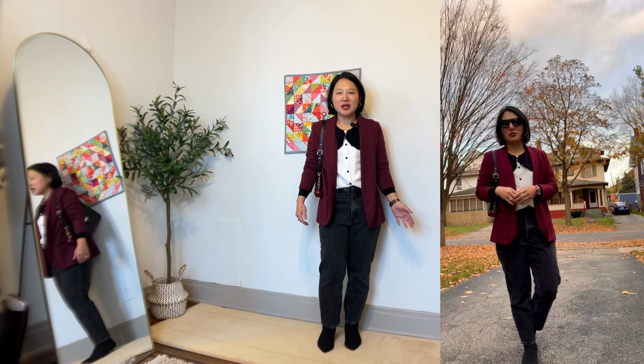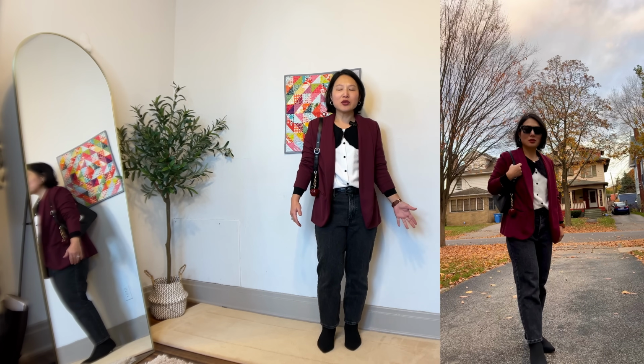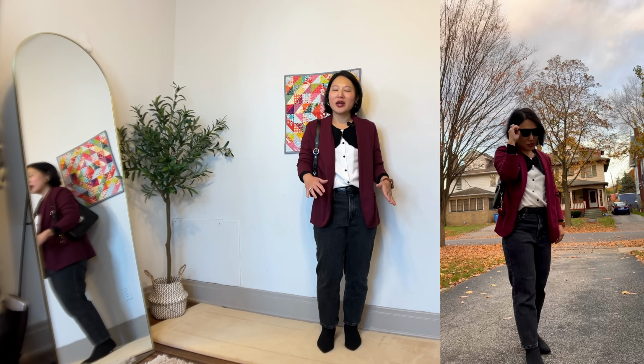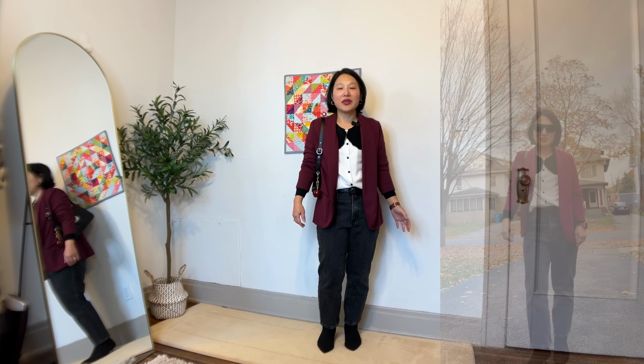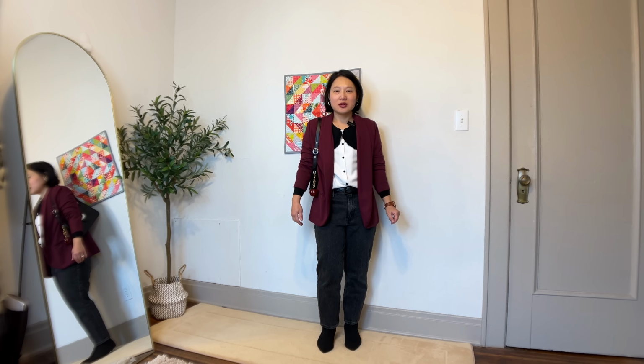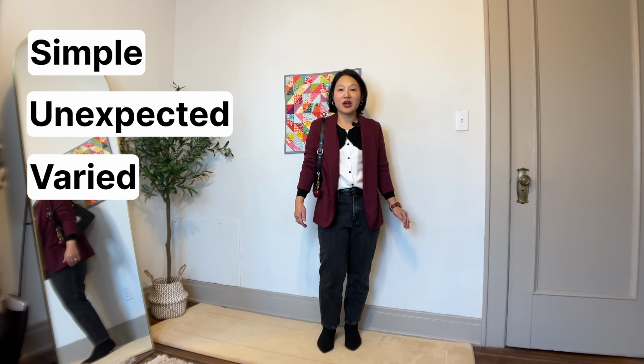As part of the Indyx app, they do have this quiz that you can take so you can figure out what your 3 words are. And the words that they chose for me were not quite what I thought was right for myself. So I spent a little bit of time thinking about what I thought my 3 words should be. And at least for right now, I settled on simple, unexpected, and varied. And I think that this outfit really defines that nicely.